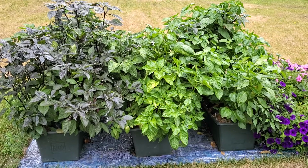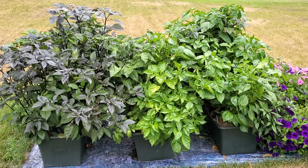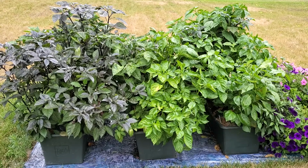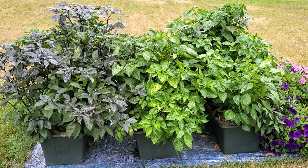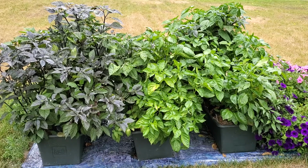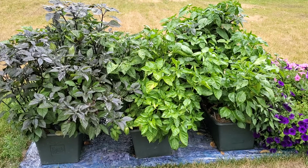There are 20 different peppers growing in this tiny space. On the left, you can see that most of the PDN crosses are still showing very dark leaves, which is a very good trait. And you'll notice that there are a couple taller plants in the back. These two plants are noted for being large and sometimes can reach up to 7 feet in height.